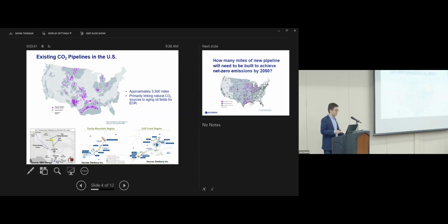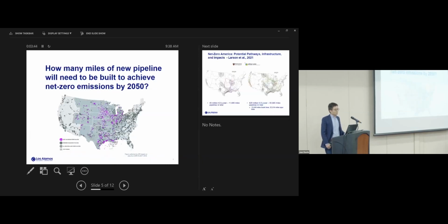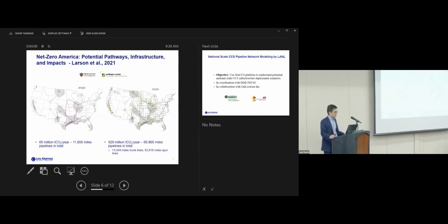So these are the existing pipelines, and we have talked about net zero emissions a lot. How many miles of new pipelines will be needed to achieve the net zero emission target by 2050? If you just look at this amount of CO2 sources or emitters here. In the Secretary's talk, she already mentioned this famous case study by Princeton University in the Net Zero America project. They tried to figure out what pipeline will be required in the United States to meet the net zero target.